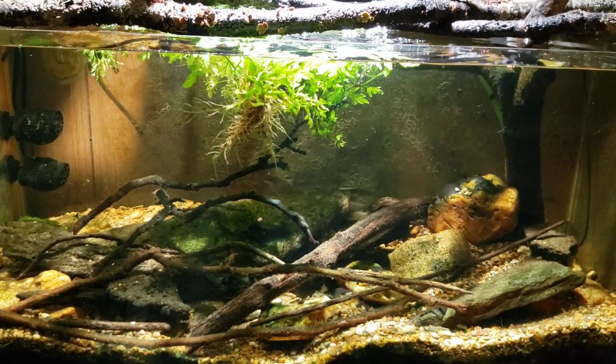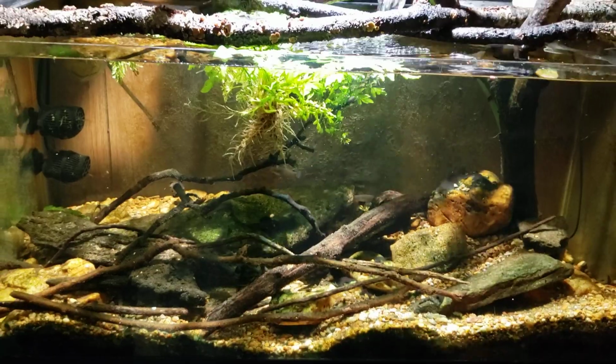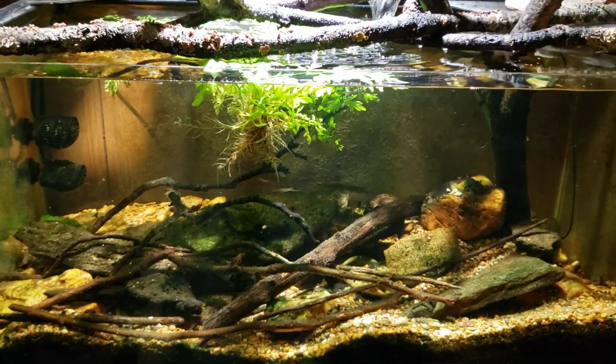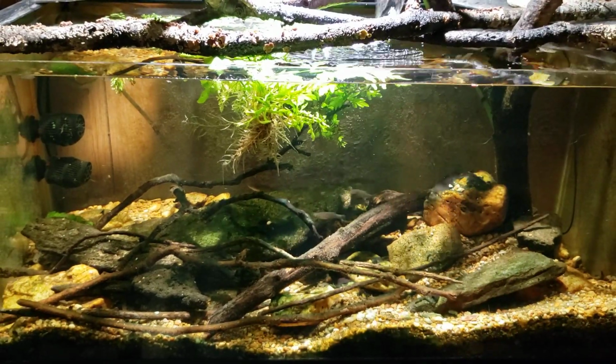In fact, I will probably stick my GoPro in there soon and do a tank cam feeding type video where you'll get to see the crayfish up close and personal with an underwater camera.